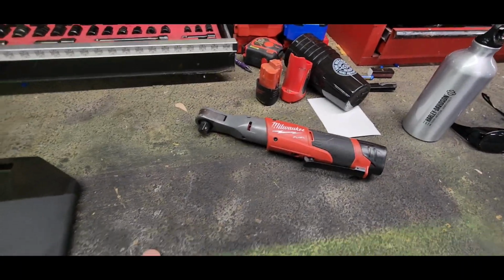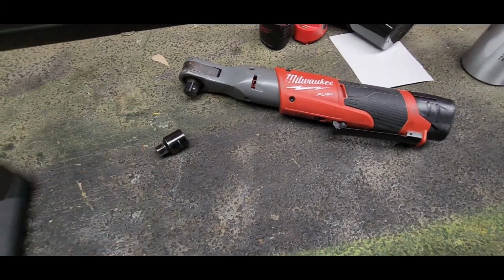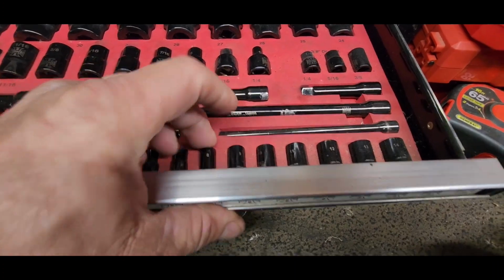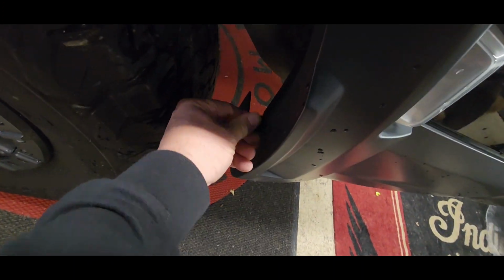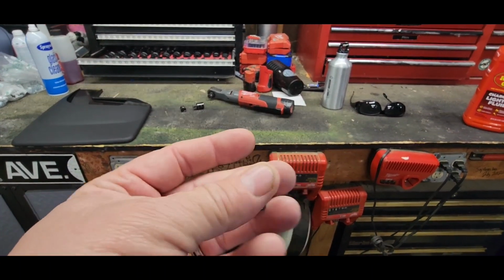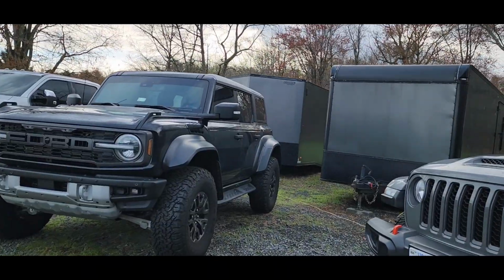Always having the right tools makes your day easier. So I've got the step down to get an 8mm. My guess is that this is an 8mm head. Pretty common on these trucks. Oh wow, it's probably like a 7 or 6. Yeah, it's a 7. So put that on my little adapter set here. Oh, I got tools everywhere.